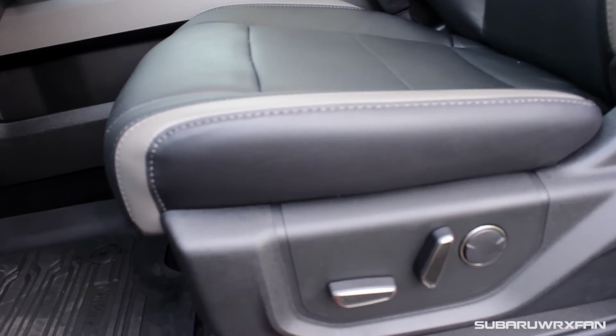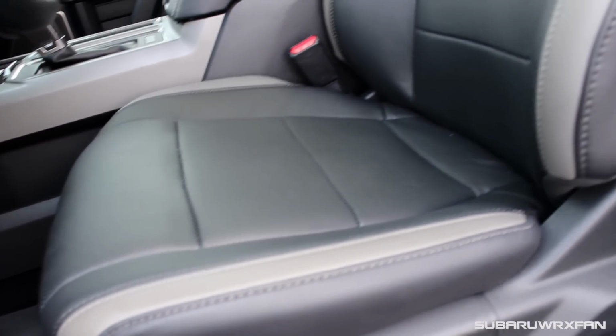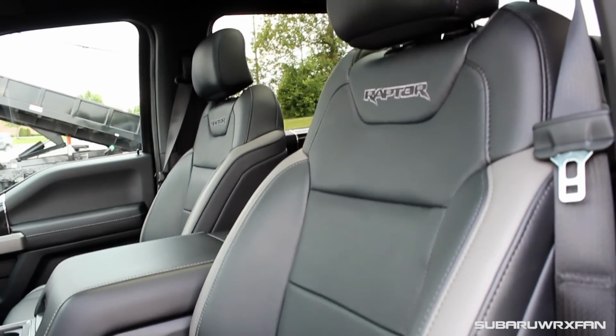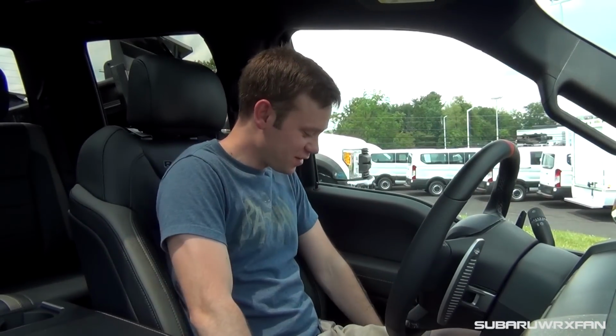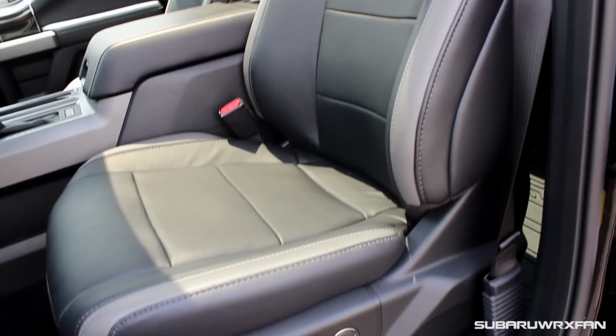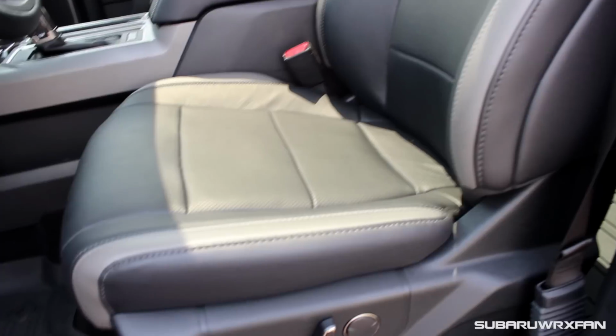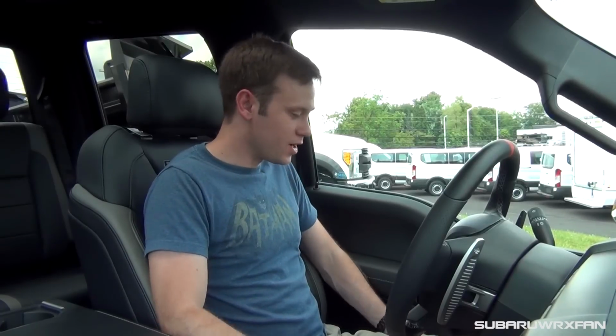Now the bolstering is fairly large, although it's not super sporty still. It doesn't feel like a Shelby or any kind of sports car or anything like that, but they do hold you in place pretty well, and are obviously designed to accommodate all body types, not just skinny ones like myself here. And then the seat bottom is also pretty nice. Now it's fairly flat, again, could be a little bit more aggressive, but overall, this is supposed to be a daily driver, not a race car, and so overall I think they're a really nice blend of comfort and sportiness.